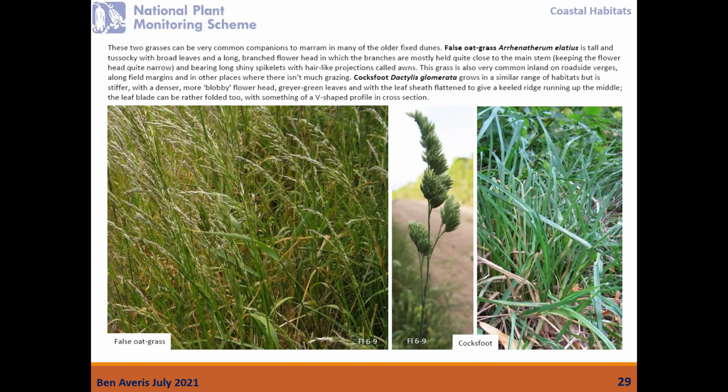And in the same sorts of places along roadsides and other places that have not been grazed very much, you can find the cocksfoot grass. It's a bit more stiff, robust textured plant, but overall size similar to that of the false oat grass. Very often grows with it. It likes the same kind of soils. Basically well-drained, more or less neutral soils, that is.